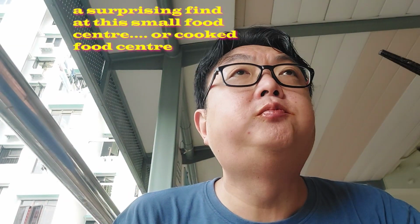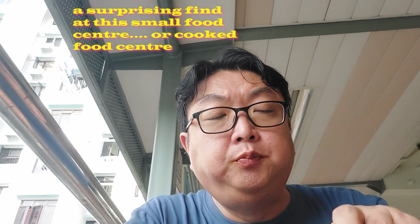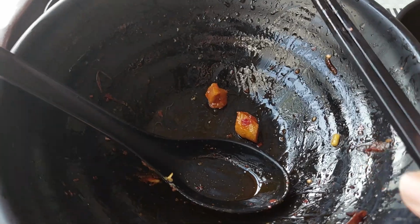Surprising lah. I mean, coming to this small food center in the middle of some neighborhood area, normally you can maybe find one or two good stalls that sell good food. But here, quite a few stalls do the food quite well. So, yep. Definitely, I do like it.